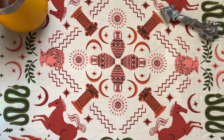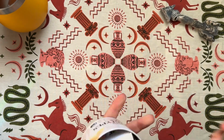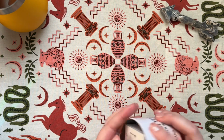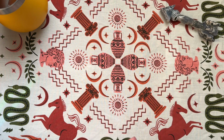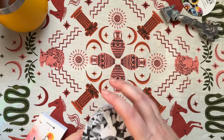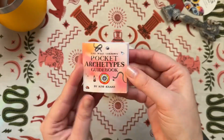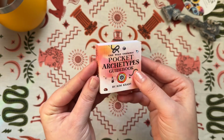Next one, kind of a shocker. The Pocket Archetypes. Well, the archetypes, but I got this one this year and I used it more than the other one. You used it more than the big boy. I still keep this paper in here. Don't know why. Cute. Very cute.